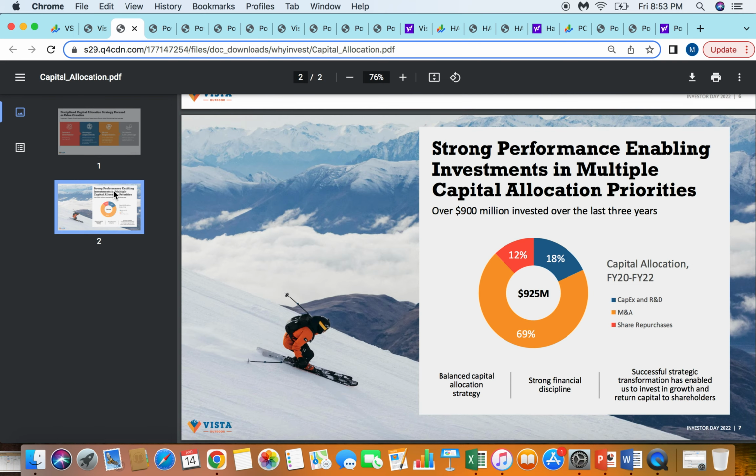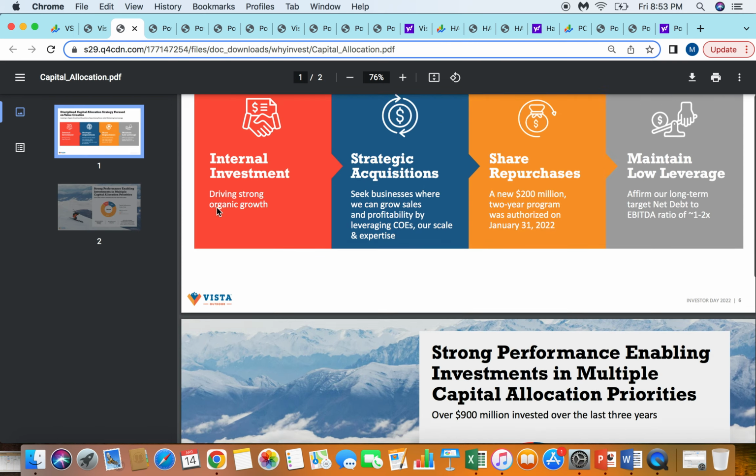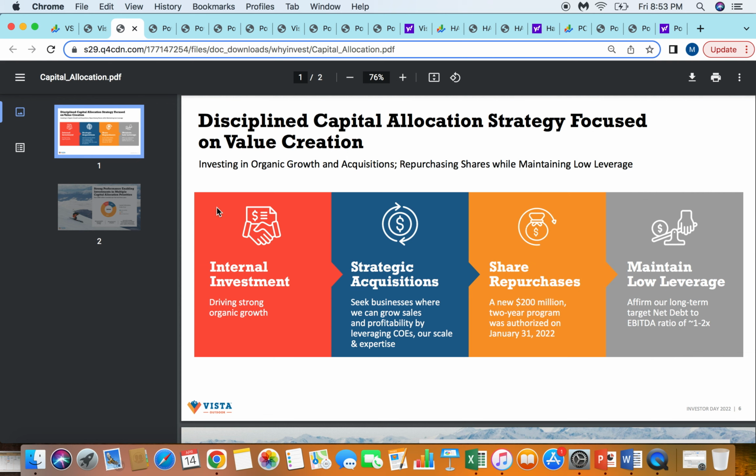So before going into some of the other areas they play, I thought it would be valuable to go through their capital allocation model, especially when you're dealing with a company that has just come into an influx of capital from the amount of profit they made over the pandemic. It's really interesting to see how they are allocating that capital. So let's see what they're saying here.